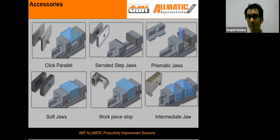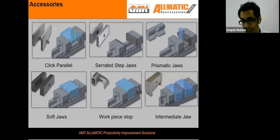So as you can see, I'll start from the first, that is click parallels. These click parallels are quick change jaws. You don't have to bolt these jaws every time you have to take them off and put them on. These have simple click mechanisms where you can just click them on within seconds and raise the height of your workpiece almost 35 mm from the base of the vice, depending upon the model. If you have some pocket milling operations or through drilling operations, it gives your tool the advantage of not hitting the body of the vice, and they also serve as parallel blocks. No need to additionally make parallel blocks, put them on your vice and then align your component and then start. So this is how we can save time.